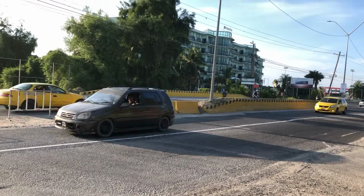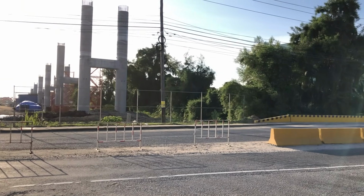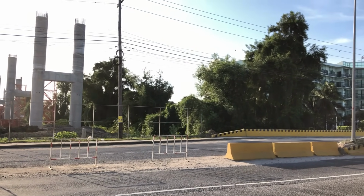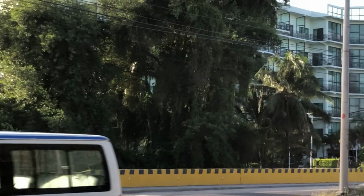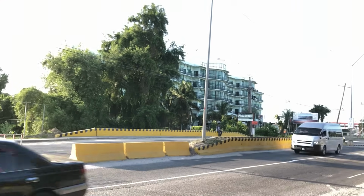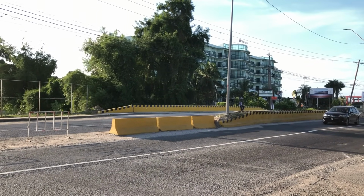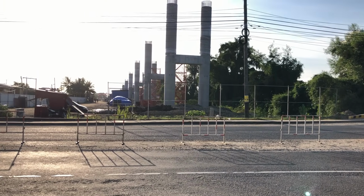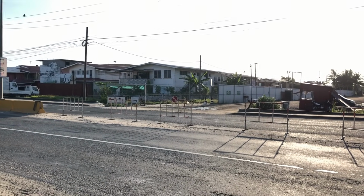But look at that. That hotel is going to be close to the bridge. So I don't know if this hotel is going to be affected by condemnation. But if they have to condemn this hotel, this is the Demerara hotel. If the government has to condemn this hotel, then you can see that the cost of condemnation is going to be pretty high.